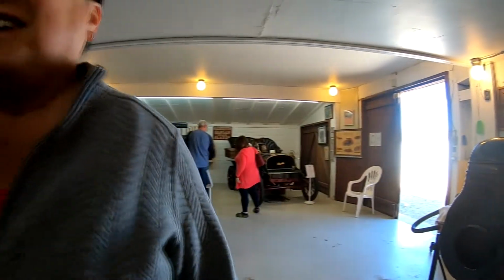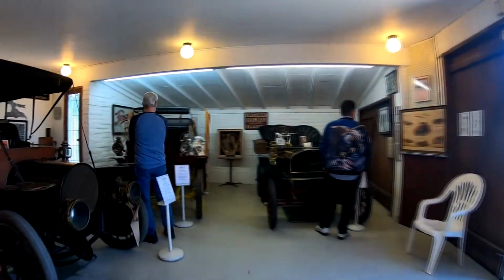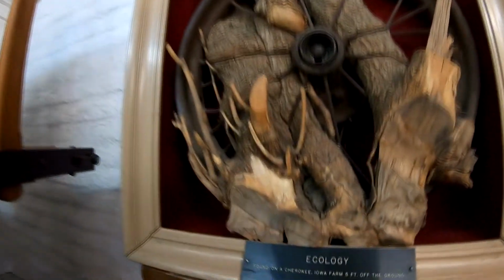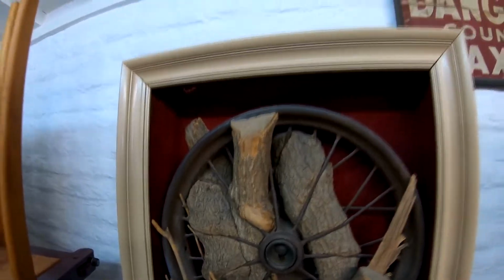Is it from an Iowa farm? Where'd you see it? Oh, that came from an Iowa farm? It's 5 feet off the ground. It must have been like a tornado or something. Let's see this one more time. Found on a Cherokee, Iowa farm, 5 feet off the ground. Didn't notice that when I came over here before.